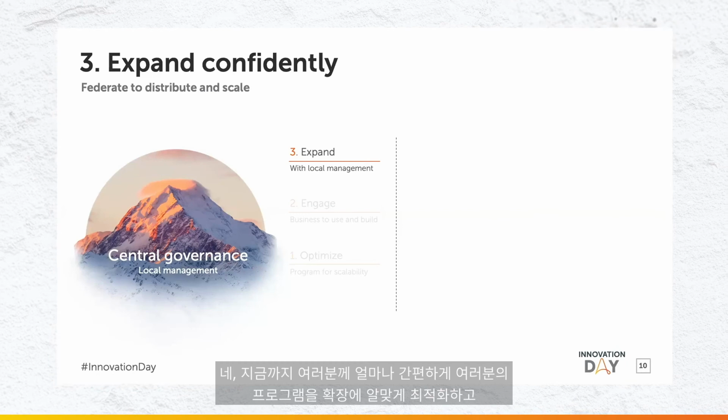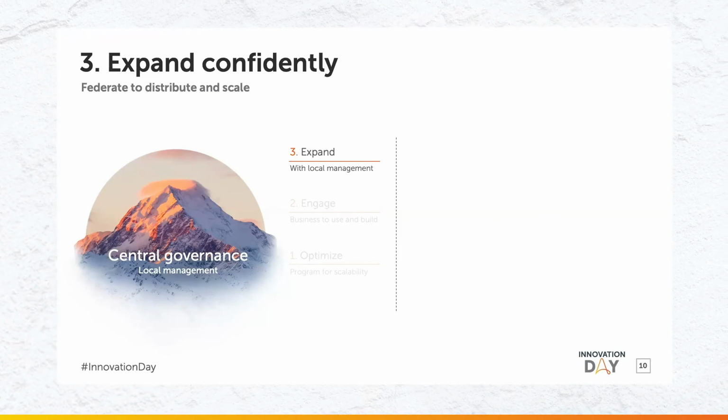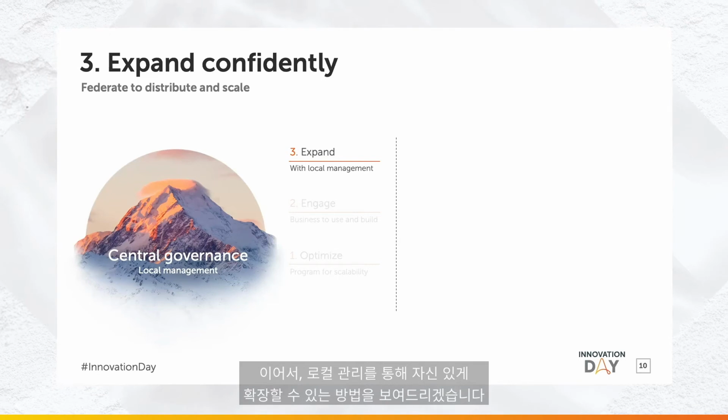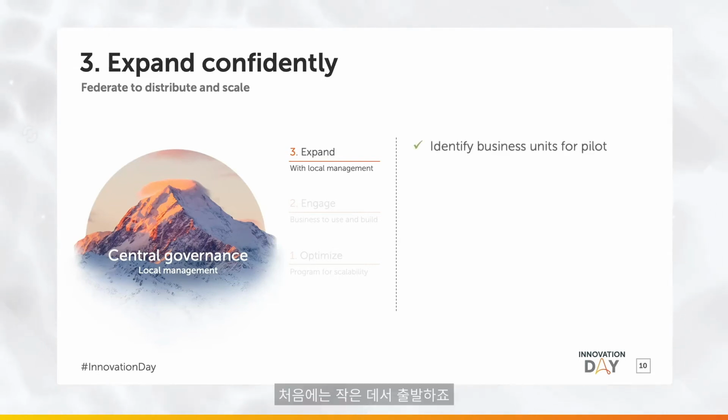All right. Now, we've shown you how you can optimize your program for scalability and engage employees to use and build automation. Now we're going to show you how you can expand confidently through local management. First, you want to start small.